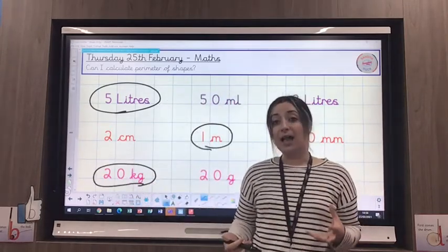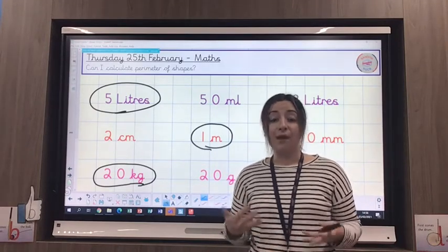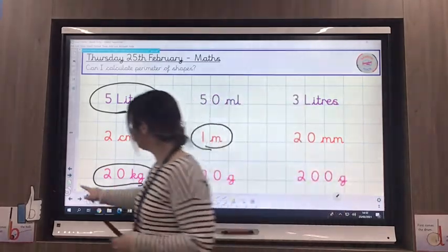And these are going to help you for when you are writing your own answers in your booklets today. You'll have very similar questions to what we've gone through, looking at perimeter and identifying the largest amount.